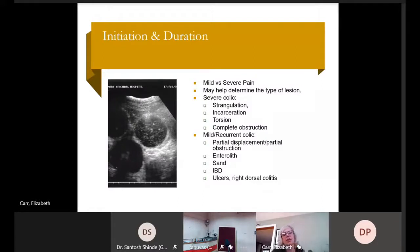Again, as I mentioned earlier, the onset and duration of pain can be helpful in terms of determining the types of lesions, although it doesn't 100% rule true. But pain that is uncontrollable can often be a sign, and by uncontrollable, I mean you've done appropriate medical therapy and you're not able to control the pain, may be an indication that that horse needs surgery in some situations. So severe colic, we do tend to think about ischemic bowel, so a strangulating lesion that's cutting off the blood supply, maybe a twist, maybe it's incarcerated into a rent in the mesentery, whereas the mild recurrent colics, again, the list is a little bit different.